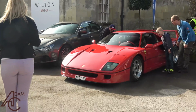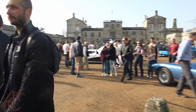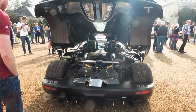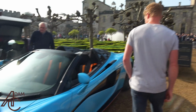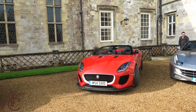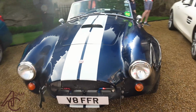F40, lovely. Oh, Cobra 289, Series 1 E-Type. There's a Koenigsegg. Oh, it's the same Agera we saw at Goodwood last week. The Bristol Fighter, Gullwing doors, 570S Spider. There are so many people here, it's never been this busy. Here's the grounds, here's Wilton House, lovely, beautiful, blah blah blah. Project 7, quite rare. Ferrari F430 behind some crowd. Oh, there's another Cobra. Oh, I would have brought mine if it was working.